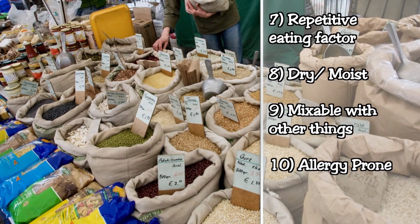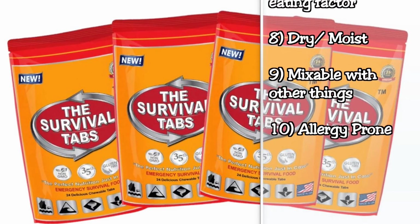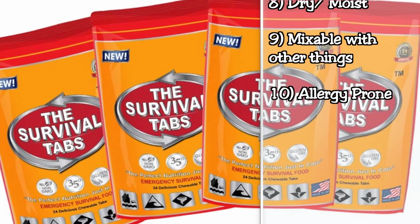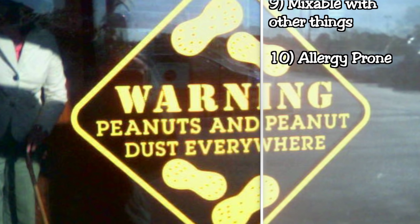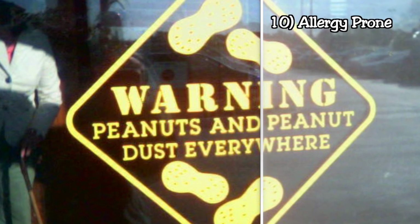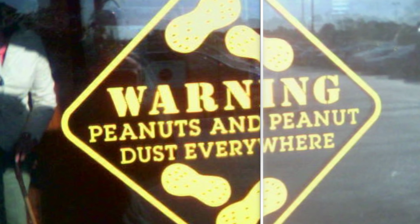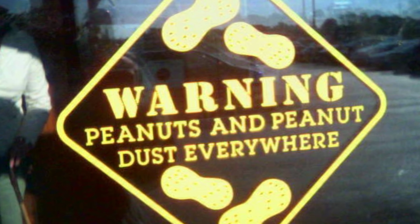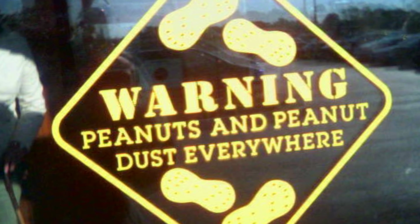Rice is something that can be mixed with a lot of different things, whereas something like survival tabs is not something you're going to want to eat with rice. And I struggled to find a number 10, so I just threw this one in there: is it allergy prone? So this isn't really related to taste so much, but it's the only thing I could think of. So if there's any more things that you could think that we could use to describe what would go into the palatability and the taste factor to make it a solid 10 criteria, leave your suggestions below in the comments.